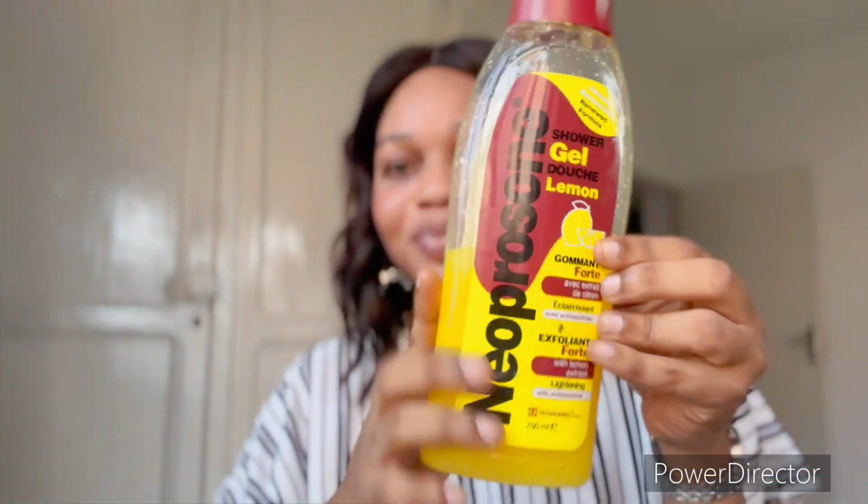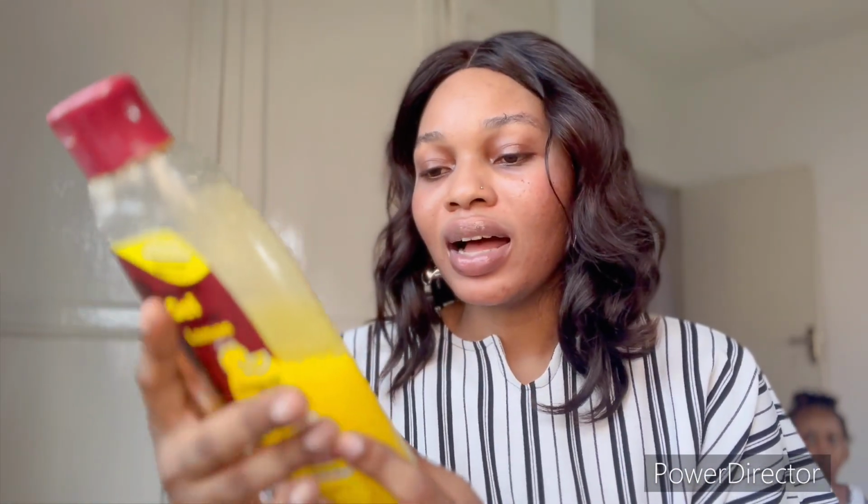The first on my list is Neprosome Exfoliating Shower Gel. I have it here with me because that's what I'm currently using and I want to show you guys how it looks like. All right, this particular one is lemon shower gel, and from the container, it says it's lightening the skin, antibacterial, and so on. Let me just try to read what is there.